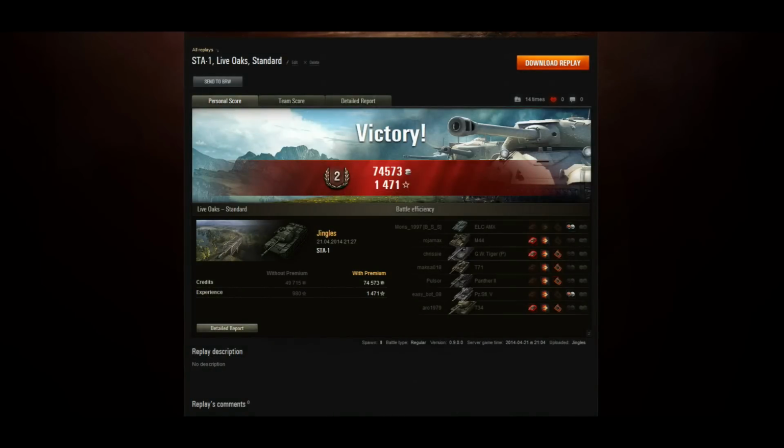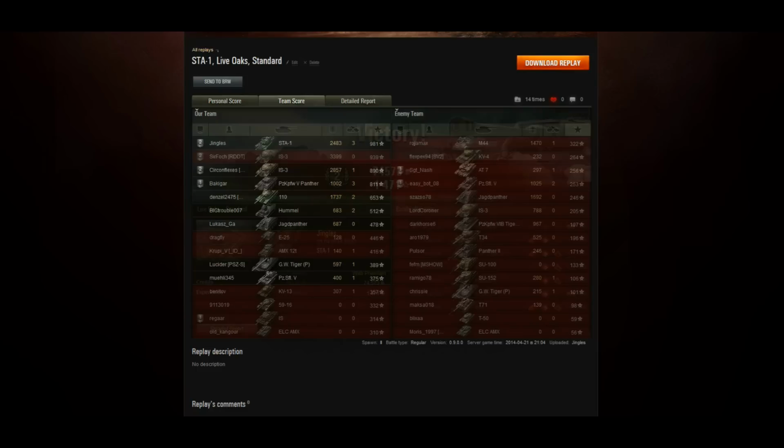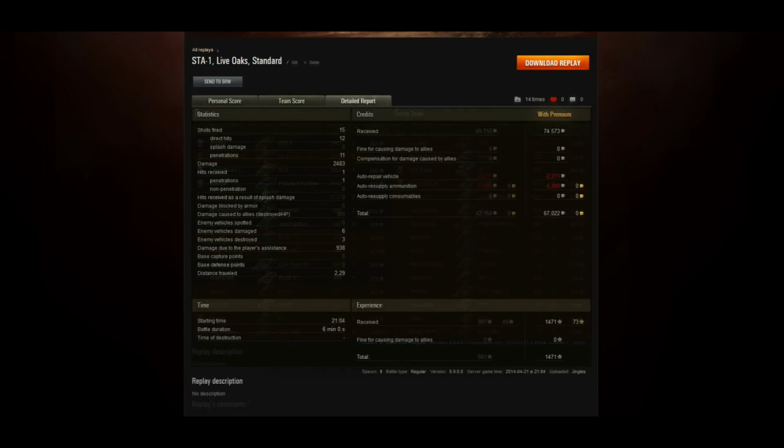So, my first game in the STA-1 with the upgraded turret and the top gun. And, you know, any tank that I can use to earn more XP than Circumflexes or Foch in a battle is a tank that I suddenly developed a lot of interest in. This was my first good game in the STA-1. And you're probably not going to have good games in the STA-1 until you've got that gun and that turret. Certainly not the last good game I had in the STA-1, however.